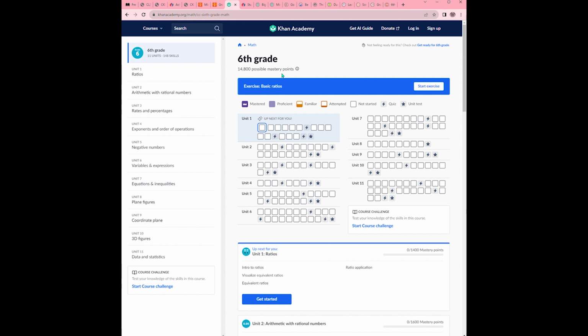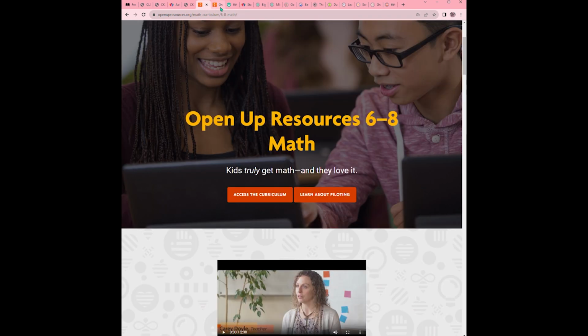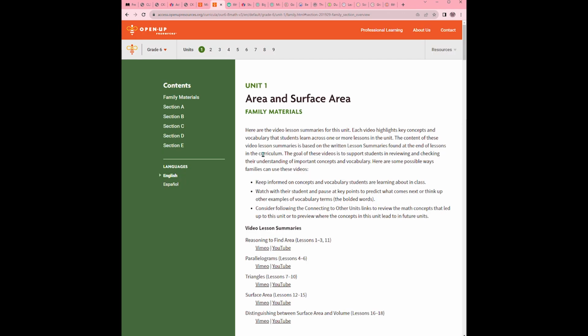And it could be just whichever style suits your learner best. You don't have to commit to one or the other. It could just be whatever works. But I don't see how you're getting actual worksheet practice through the Open Up resources, but I can see how it'd be very valuable, so I wanted to include it.